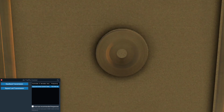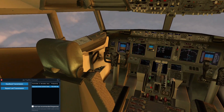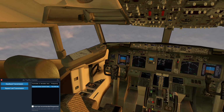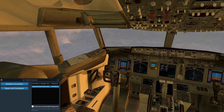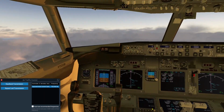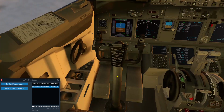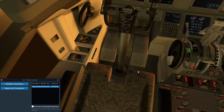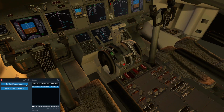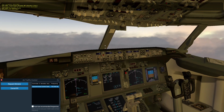So on the default 737 you can't walk through walls, but actually right here you can clip through there. Cause, oh yeah, you can put the seats to the side. That's realism. That's very good. Now I can just sit down here. And then I can put my seat back. And now I can read back the transmission. Fly heading 260, KLM 1802.